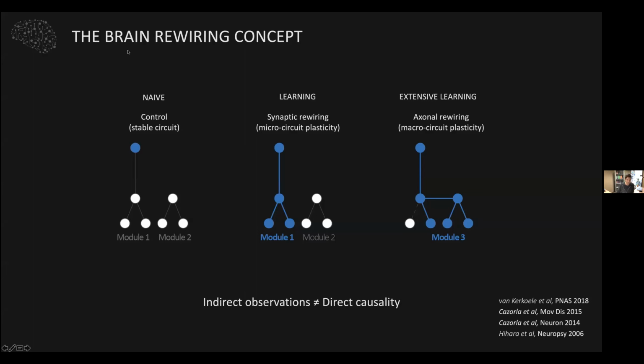because at the same time, in these years, a new concept was emerging, and this is called the brain rewiring concept. This concept is very simple to understand: the adult brain is capable of extensive rewiring during learning, during specific types of learning. So let me go through this. This is a naive control situation where you have different circuits that we call modules. So they are preformed, they exist, and they are believed to be associated to different types of information processing, different types of behavior, etc.